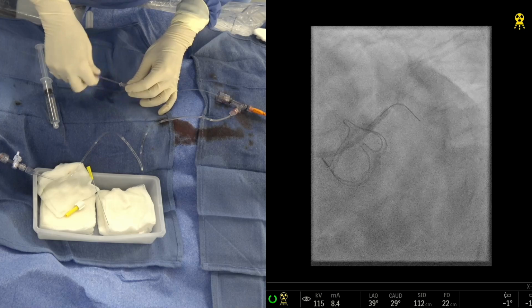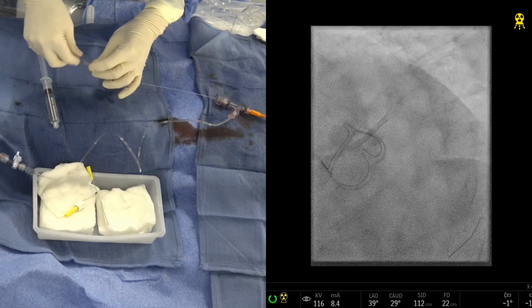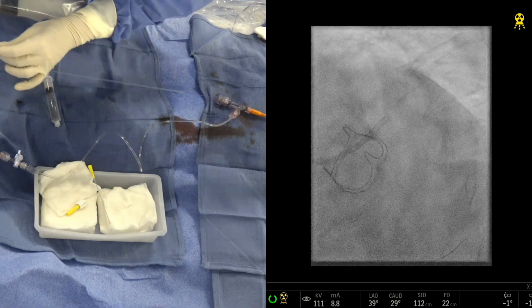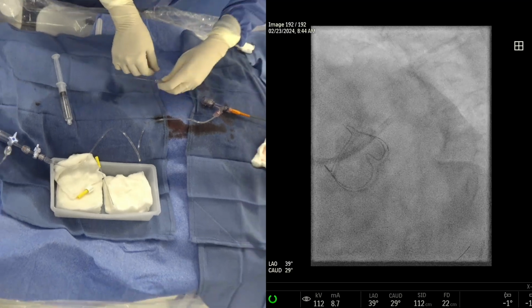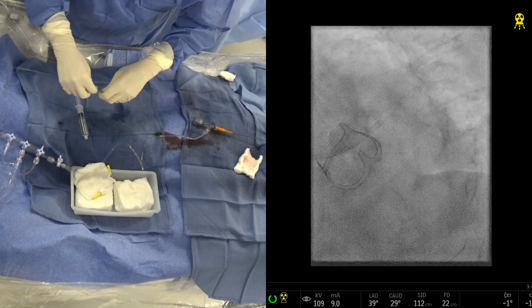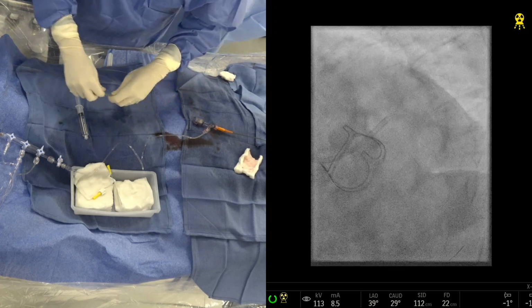But in this case, if you want to go with IVL only, nothing wrong with that. But with such an eccentric calcium, unless you shave it a little bit, it will not be optimal, in my opinion, even in the end by using IVL. Now, combining rotablation plus IVL, which is RotaShock or rotatripsy, will probably be a better approach.